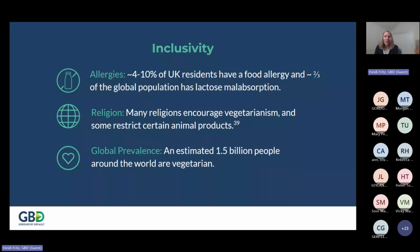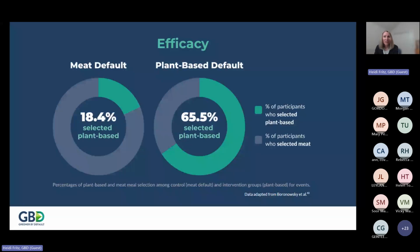So how do we know that this works? There's actually quite a few studies that show that defaults in food service are very effective. This is showing a study that we actually conducted with some researchers at a number of different universities in the US, including the University of California, Los Angeles, and Harvard. And this study looked at the impacts of a plant-based default on meal choice at catered events.